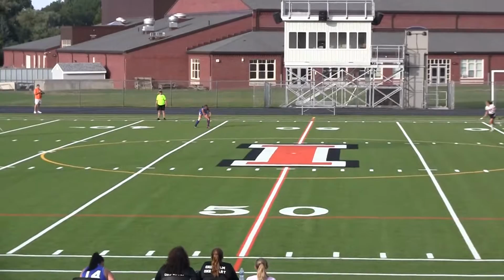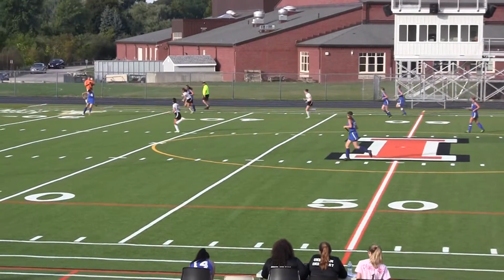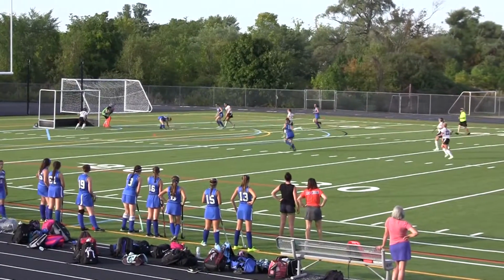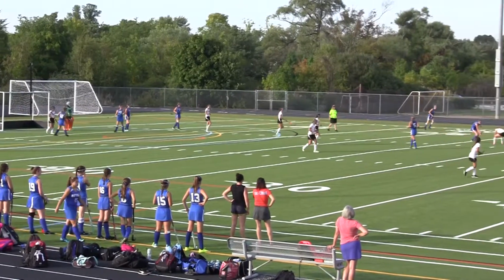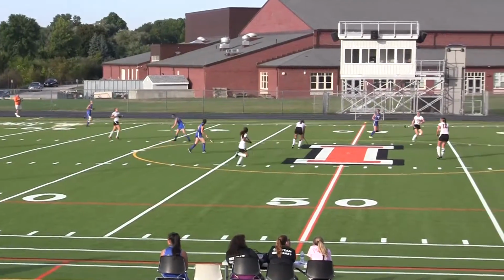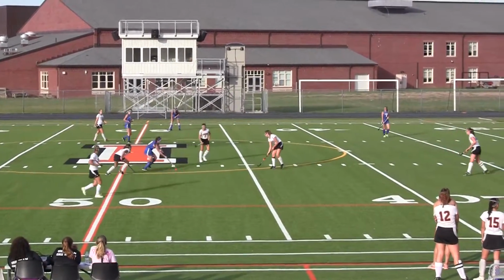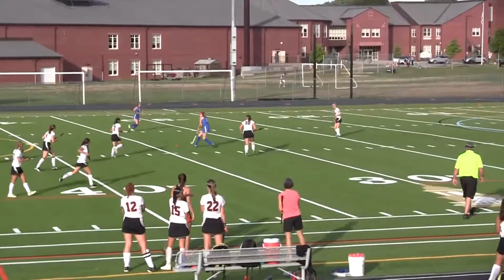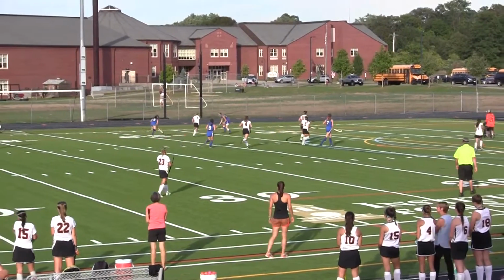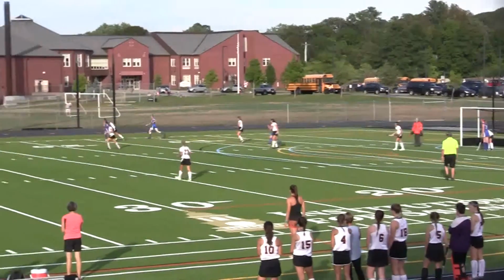Charlotte drives it up the middle. And Julia knocks it down. She stays with it. She's got Izzy. Oh, Amanda on the opposite side. Can't get it over to her. And Georgetown comes away with it across the 40. Georgetown gets the ball to the middle of the field. Chloe is defending. They bring it deep, and Chloe comes away with it.